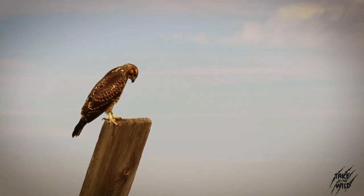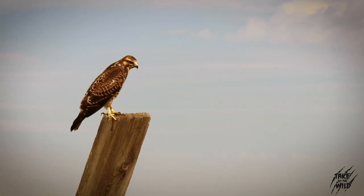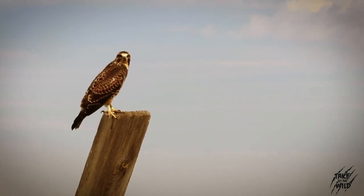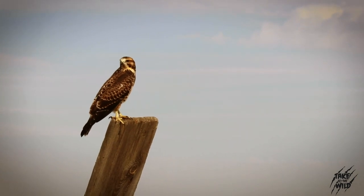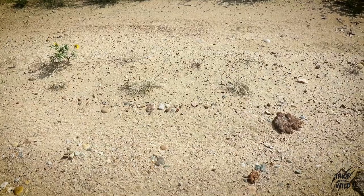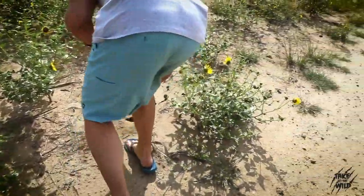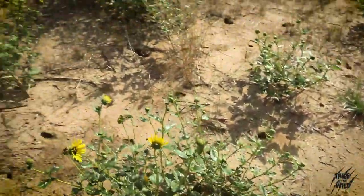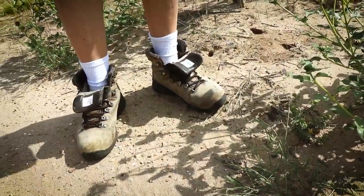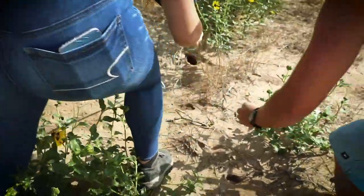What the hell? These guys never just sit here for us. Pretty head. That's a prairie falcon. Oh yeah, see, that's an adult. Wow. That thing's a beast. The one who doesn't do anything. Yeah, he almost jumped in his hand. Hey, buddy. Oh yeah. Whoa. Oh my God.